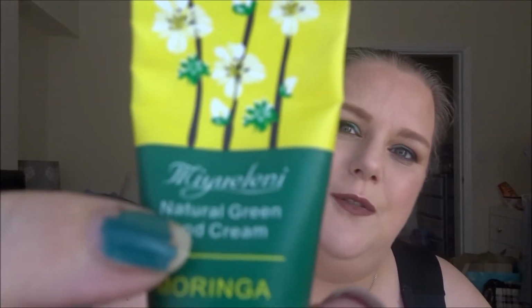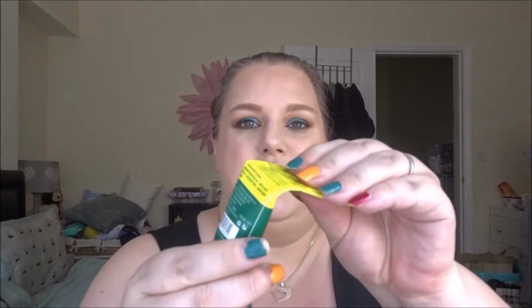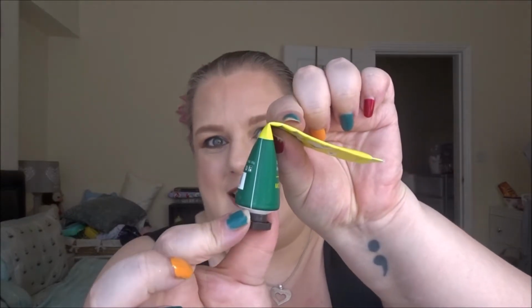The next item and the last item to update you on is my hand cream. I'm not going to say the brand, I'm just going to show you. So yeah, we are down to about there, I'd say. Absolutely love this hand cream. It smells really nice. This has gone from 23.89 grams to 18.50 grams.